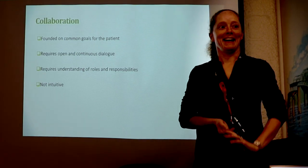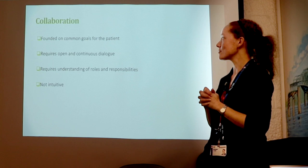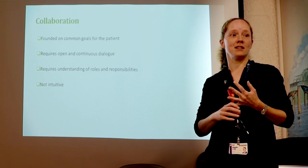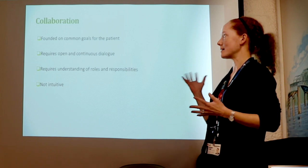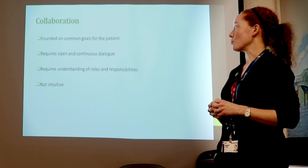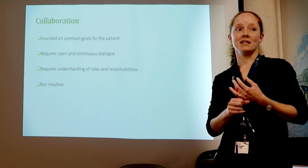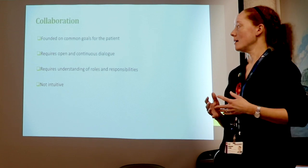So we'll get to the three pillars, if you will. Collaboration is founded on common goals for your patient. Whatever it is you have to do with your patient that day, maybe mobilize the patient, get them sitting up in the chair, get any drains removed, as long as you're on the same page and you both have the same goals. It requires an open and continuous dialogue, constantly speaking to each other throughout the day, making sure that you all understand what needs to be done.